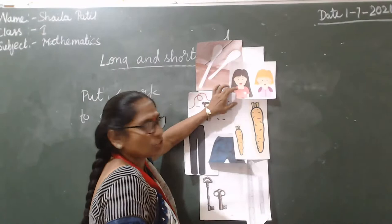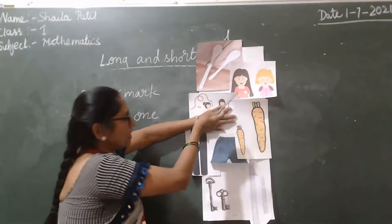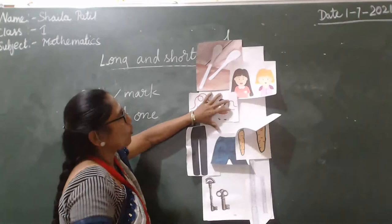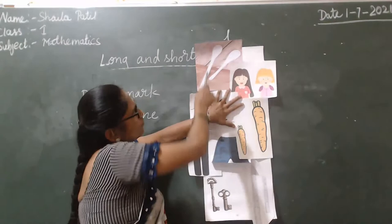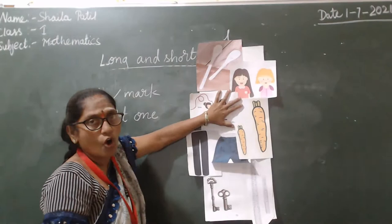Carrots. Here, the girls are playing with ribbon. Here, pants, keys, and scale. Okay? Now, see, here are two spoons. Tell me, which spoon is big? Number one or number two? Which spoon is long and which spoon is short? You have to identify them.